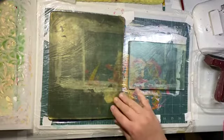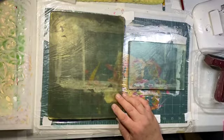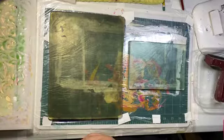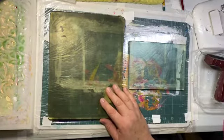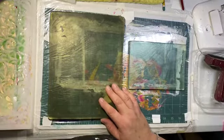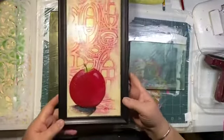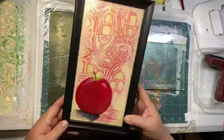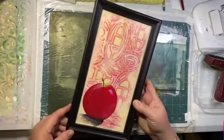I know you're going, oh God, she's doing a Gelli Plate here, but I'm supposed to show you guys what I'm using these stencils I designed for. I did use the Gelli Plate for the first and my favorite thing that I want to show you. And that is this little goodie. I'm going to try and hold it so there's not a glare. Maybe like this so you could see the whole thing.